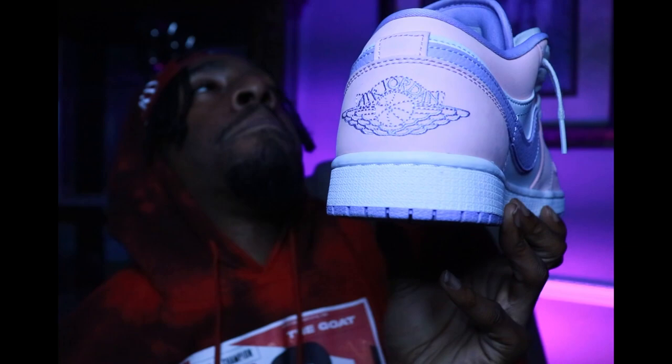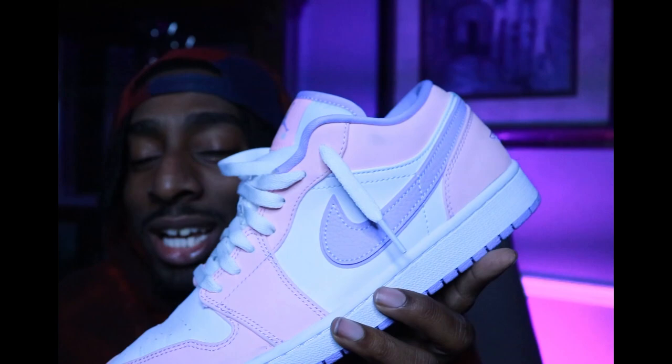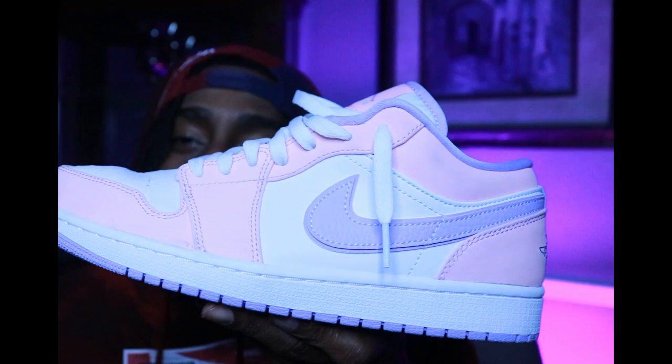I had to. I was debating on swapping the laces out for some pink joints, but I kept the whites in there. Maybe, I don't know, maybe the next time I wear them, I might break them out. But go ahead and throw the pink ones in there. Or maybe even some lavender laces. I don't know. Y'all let me know what laces y'all go with, if y'all keep these in there or whatever color y'all think I should go with on these.